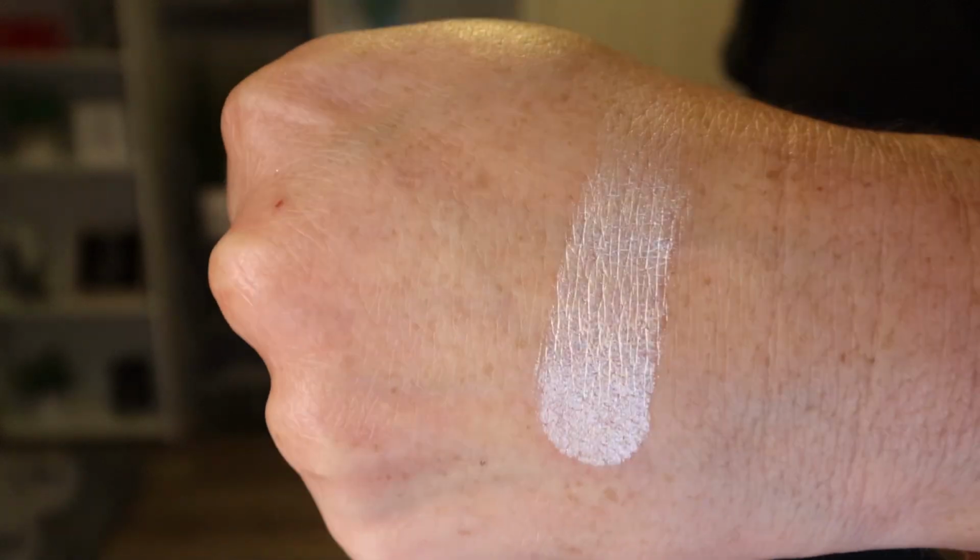So the first thing I want to do is try out the Cutesy Wootsy cream blush, and then like I said, we're going to apply this to the lips as well. There is a mirror in here, which I think is a nice addition, especially for travel. I'm going to pick this up with my kabuki brush. This is the one that I typically use for my cream blush, and I'm going to tap that on.